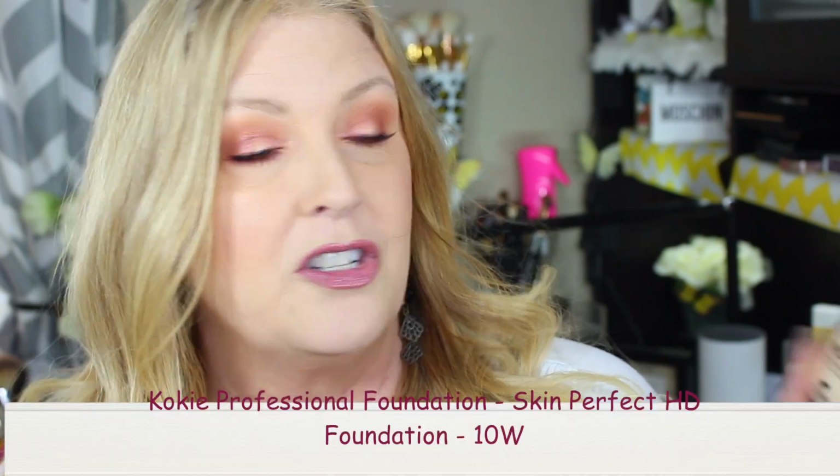All right, the next one is by Koki. It's the Skin Perfect HD Foundation. This is another great drugstore foundation. Sorry, I know right now I've just been on kind of a run that I'm keeping a lot of them. But this one just looks beautiful. It's inexpensive. You can pick up Koki now at Rite Aid. So if you've got a Rite Aid, go in there, and Koki's got a lot of great products if you haven't tried them out yet. All right, let's move on.